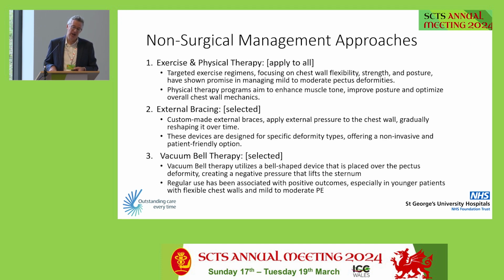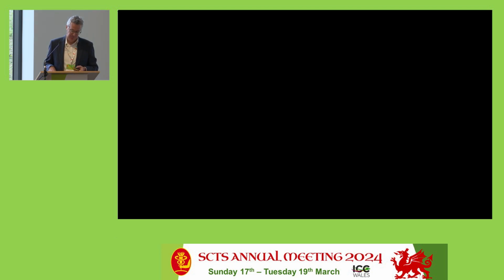So last slide. Evidence: exercise and physical therapy should be offered in all patients with pectus deformity in general. External bracing, a selected group of patients, but it should be the basis of all treatments in patients with pectus carinatum. You should not be considering surgery in these patients unless they have an inflexible chest, which is often predicted by age. And vacuum bell therapy is for a select group of patients with mild to moderate pectus excavatum who have otherwise a flexible chest. Thank you.